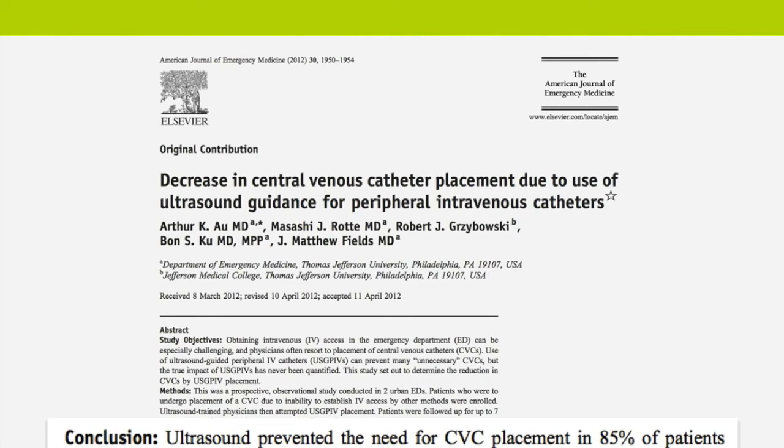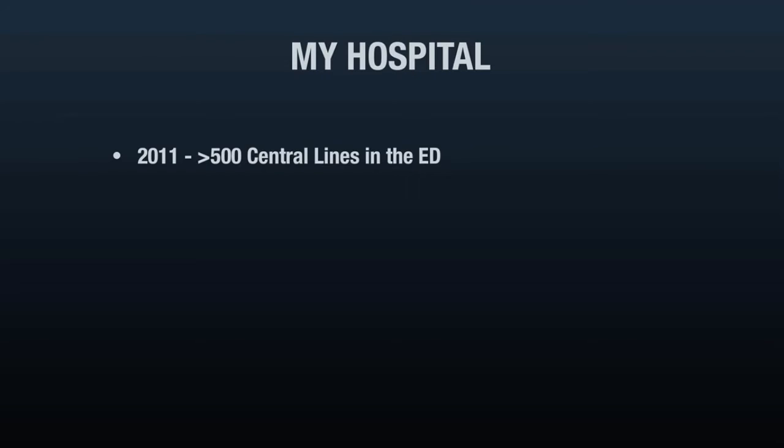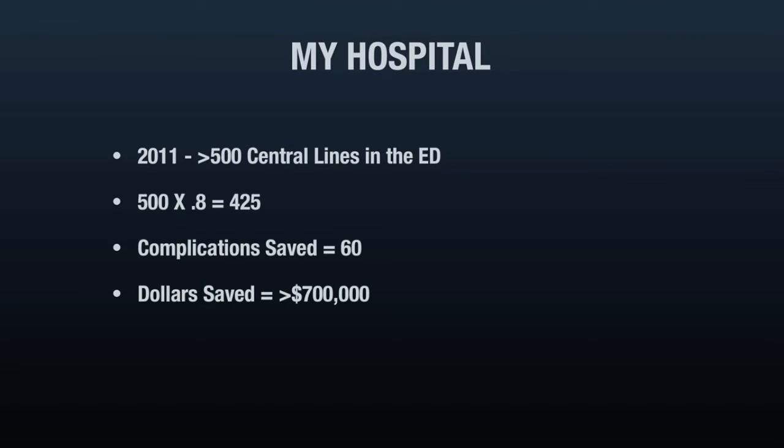15 of those actually had to have a central line because either the peripheral IV blew or they needed a central line for another reason, but they still prevented central line placement in 85% of these patients. A pretty incredible number. So I looked, and in my hospital in 2011, we placed over 500 central lines. If you reduce that rate by 80%, that's 425 lines you would not place, 60 complications you would reduce, $700,000 saved, and 5 to 7 lives saved.